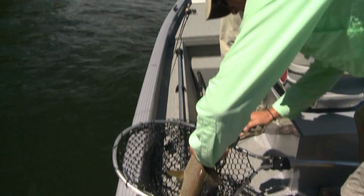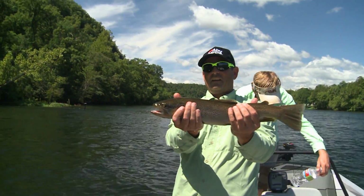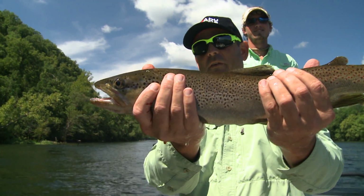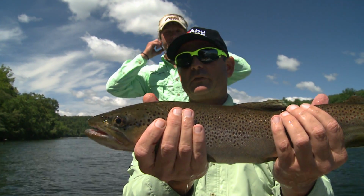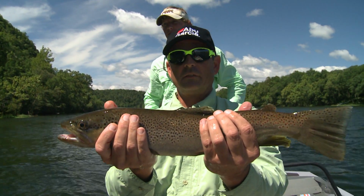Another brown trout here. That's a pretty decent fish there. Oh, yeah. There you go. Beautiful fish. That's why people all over the country come down here to the White River to catch these brown trout. You ain't gonna catch them as much as you will the rainbows. If you want to come out and catch a bunch of fish, you can catch rainbows. You're gonna have to work for these right here. Yeah. But it's all worth it. There's no doubt about it.